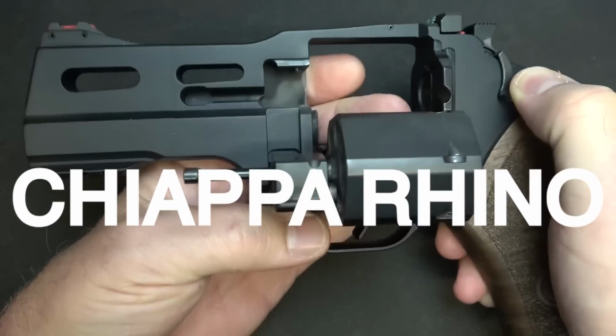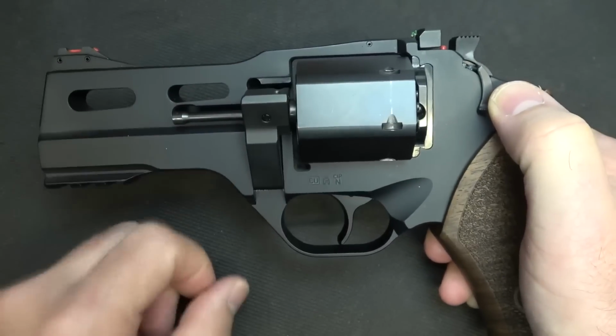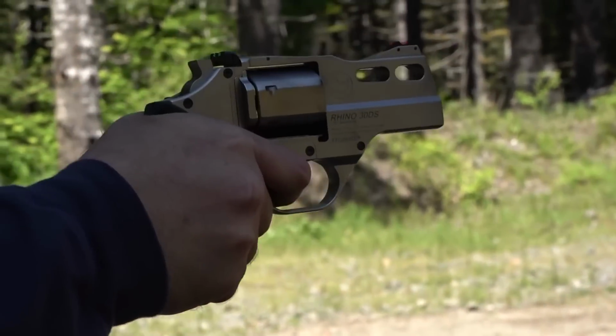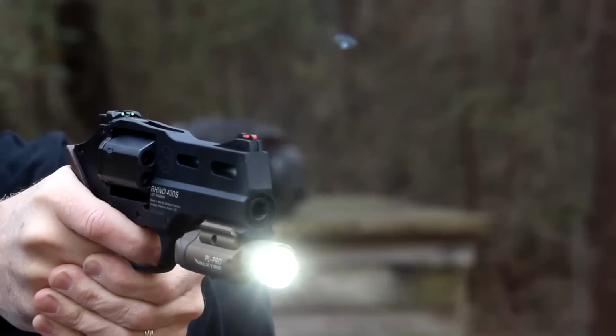Number 11. Chiappa Rhino, $1,000. The Chiappa Rhino takes revolvers and turns them on their head. Typical revolvers align the barrel with the top chamber of the cylinder. Chiappa designed the Rhino to align the barrel with the bottom cylinder.